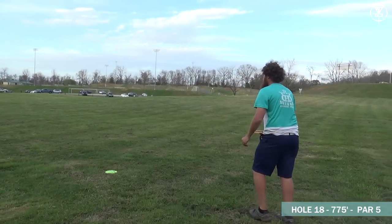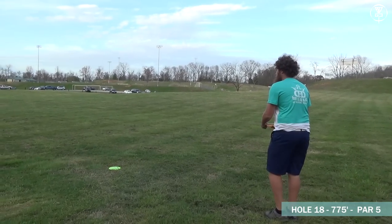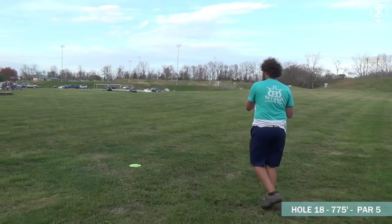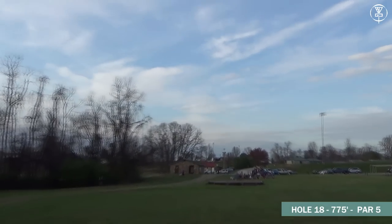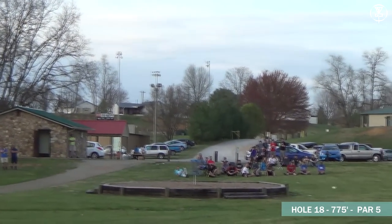Do you know how big that circle is there? I would say it's about 20 feet. That's what I was thinking. So, putting towards, you know, uphill as well. It's a little bit raised, not too much.